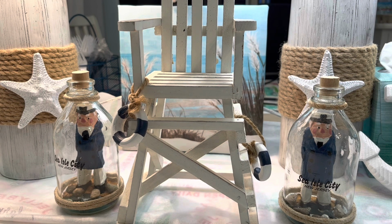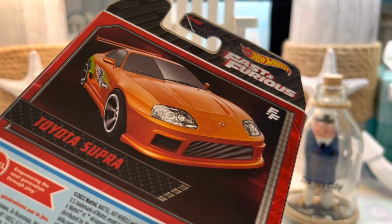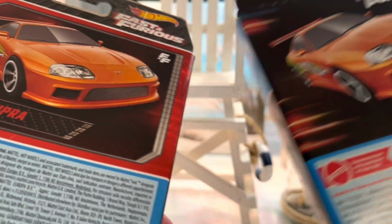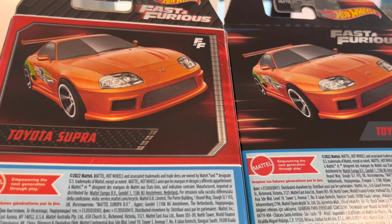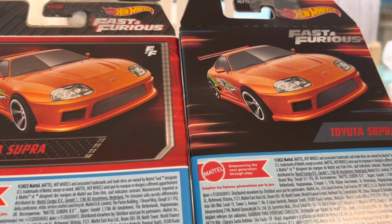A few weeks ago, I received a random act of kindness from DMV Diecast Customs, and that was the Fast and Furious set. And I was told recently that there's a variation in the cards and the packaging, I should say. I've been searching for a set on my own, and I was actually lucky enough to find one, and lo and behold, it's the variation. You can see the difference in the card art here. This one's kind of got a frame around it, the one in my left hand here. And this one does not.